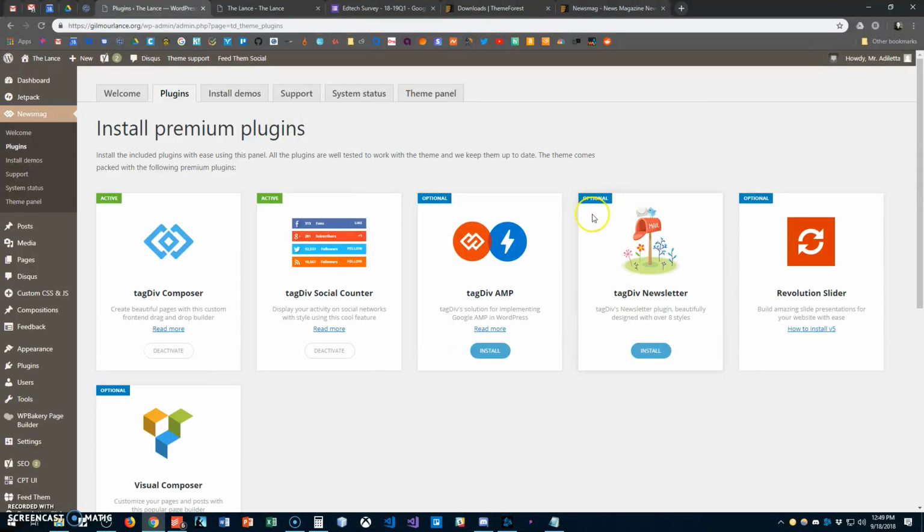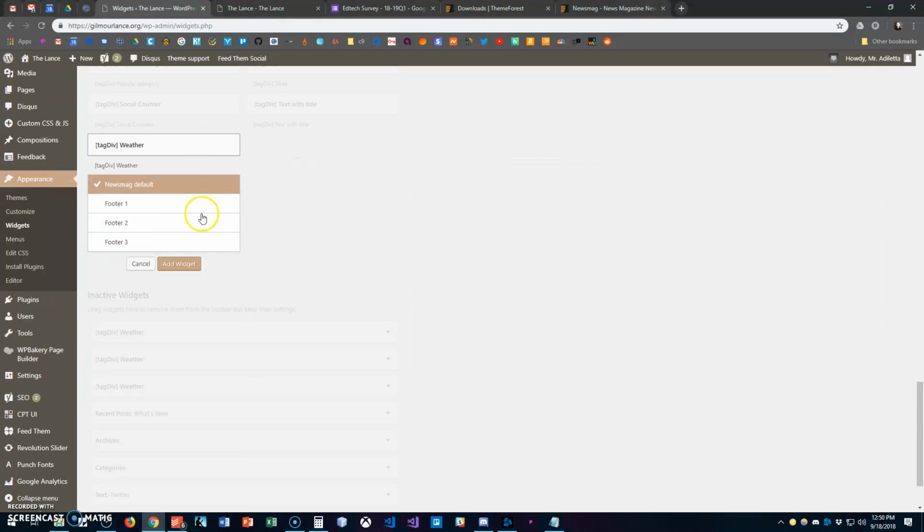The new version has a newsletter option that may be useful, by the way. Under Newsmag plugins, we can install that and investigate. We can start researching how this works just by Googling around. So that's an option.